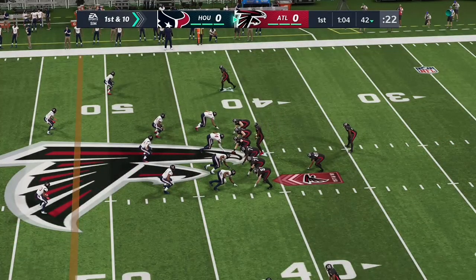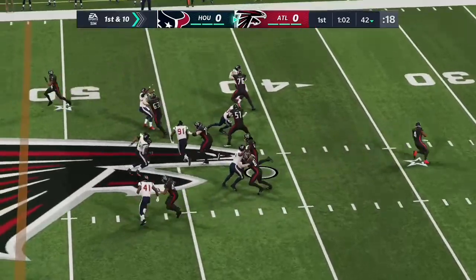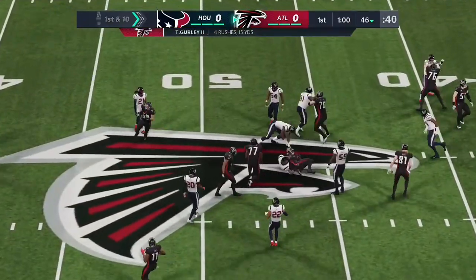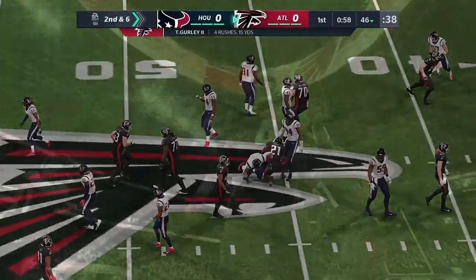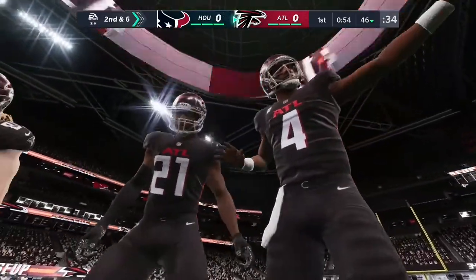Good starting field position for them as they come up 1st and 10 at their own 42. They'll start out on the ground with Gurley. And he'll take this for about 4 up to the 46-yard line. He was tackled. Brandon, we just saw the benefits of being able to run the ball successfully.